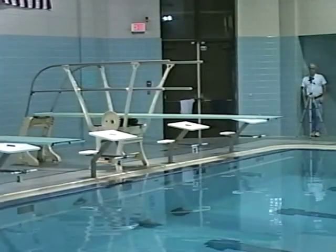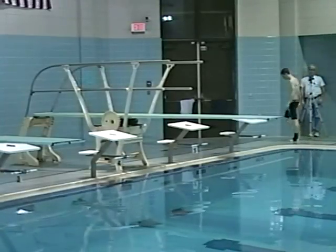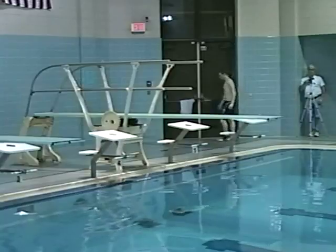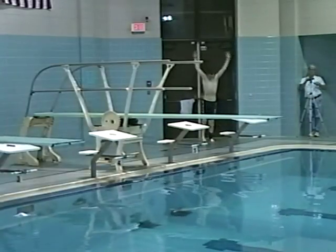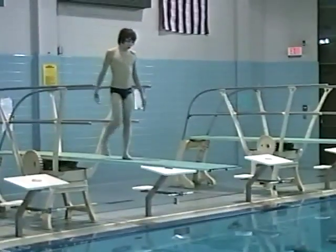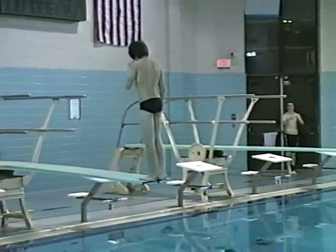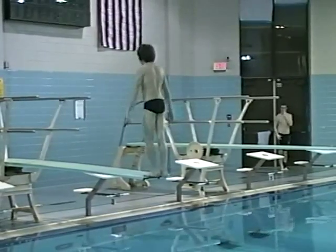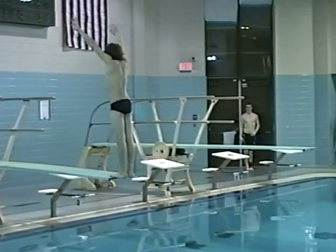Okay, so we are back, folks. After a short delay because of the power outage, I'm back up with Chris Nolan's second dive, which is a back 1.5 somersaults in the free position. 1.5 somersault, half twist. So, back twisting dive. It's his second dive of the night.